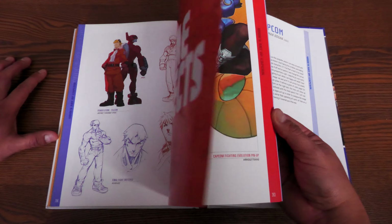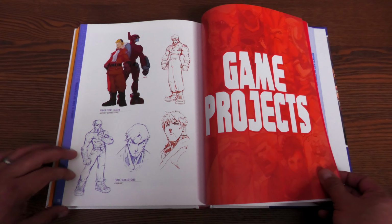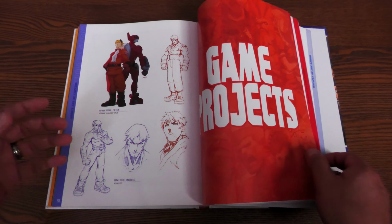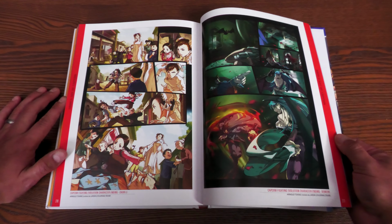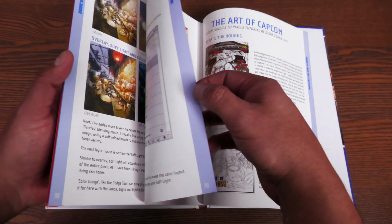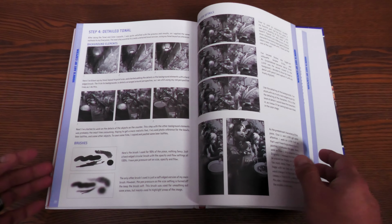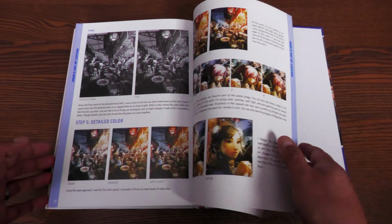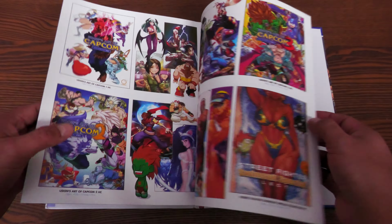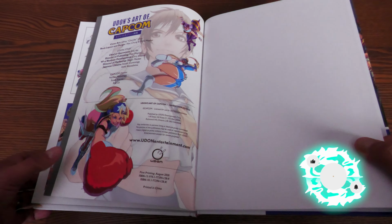Rival Schools versus Street Fighter. Oh, Power Stone. I'm always surprised that people still remember Power Stone. I think we're getting a Power Stone collection, if I'm not mistaken. Unless it's out. Here are some character endings, which we won't go over because that will spoil things. And this is the art process. It's really cool. And we're going to talk about the build of the books here in a little bit, and other art books from Udon.